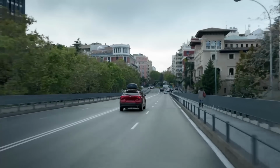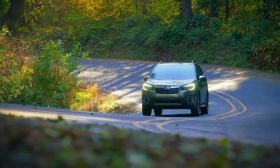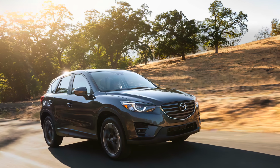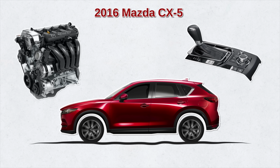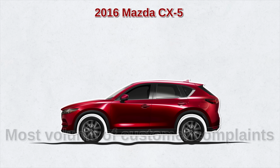There's no such thing as a perfect car, and all cars have some issue, whether minor or major. So if you're looking at a used Mazda CX-5 or Subaru Forester, which models should you avoid and which are worth considering? You might want to be a bit cautious with the 2016 CX-5. That model year received high ratings in more major issues like engine and transmission and overall reliability, but it also received the most volume of customer complaints than any other model year.